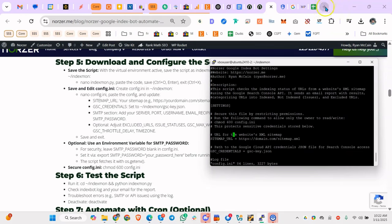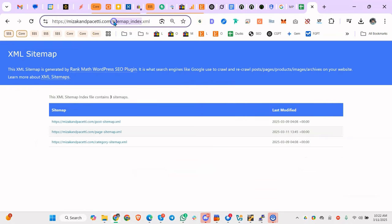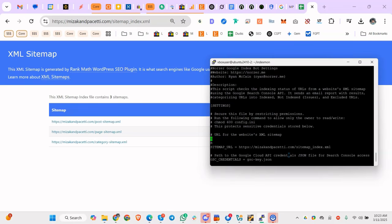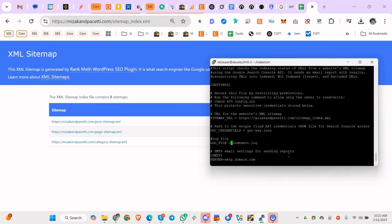So the sitemap URL. What is the sitemap URL? I set it up to where if it's a sitemap index like this is, it'll parse out all these other sitemaps in this sitemap index. I hope. So, I paste, whoops, dd, okay. That looks good.